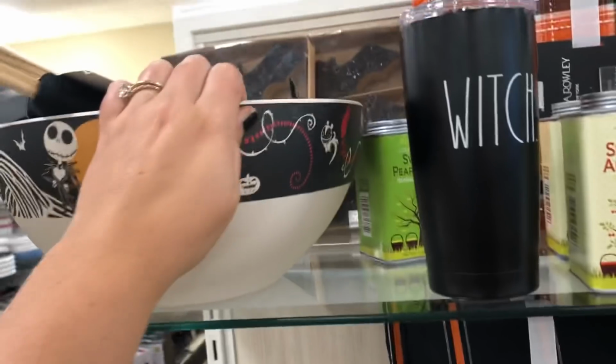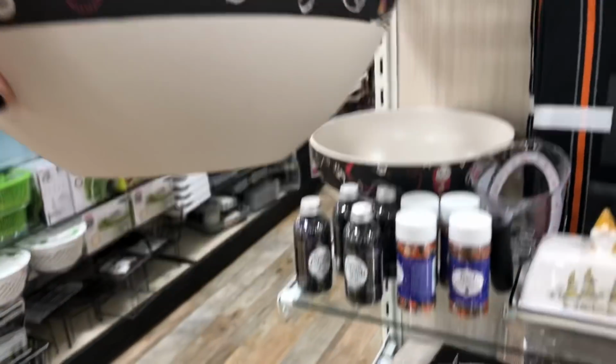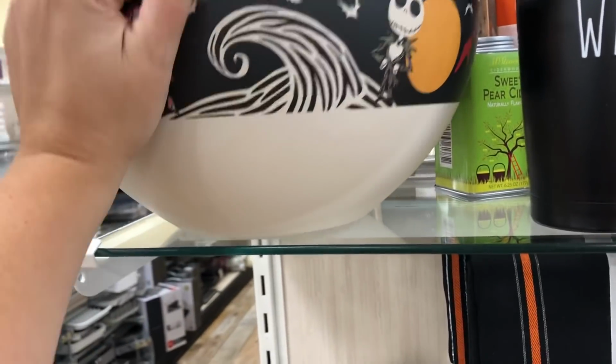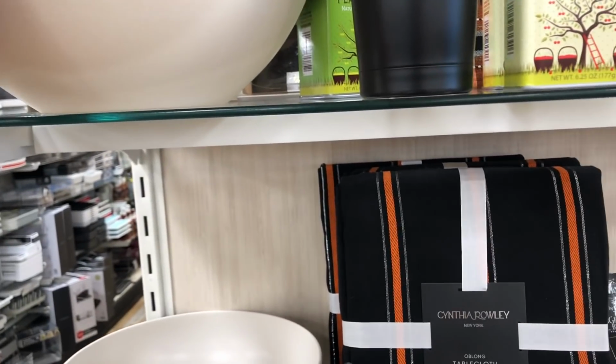So I did come across a couple Rae Dunn items, and I was shocked because when I used to collect Rae Dunn a couple years ago, it was so hard to find. So I was surprised to see a few Halloween items left behind. So they had the witch tumbler. They have some Nightmare Before Christmas stuff. I saw this melamine bowl for $9.99, and I also saw shot glasses that we'll see in a little bit.